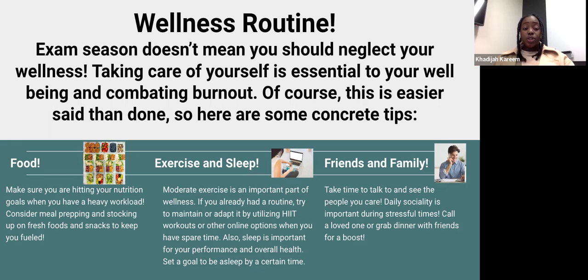Food. Make sure you're hitting your nutritional goals when you have a heavy workload. Even if you didn't adopt it during the school year, consider meal prepping and stocking up on fresh foods and snacks to keep you fueled. This will make it so that you don't feel as drained with the effort that you're putting in, as well as protects your immune system and overall well-being during finals season.